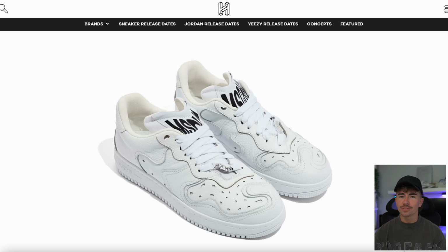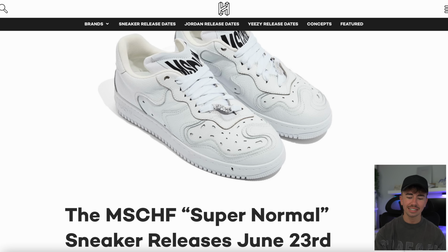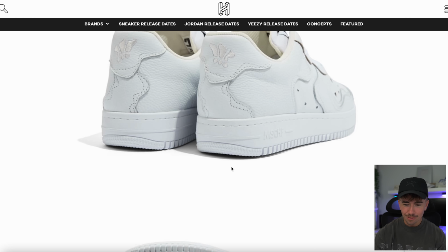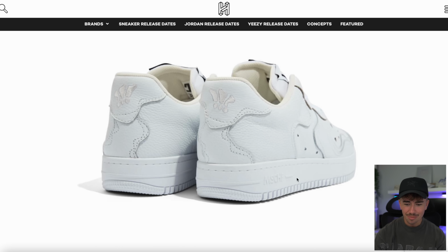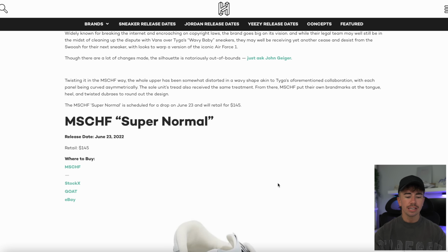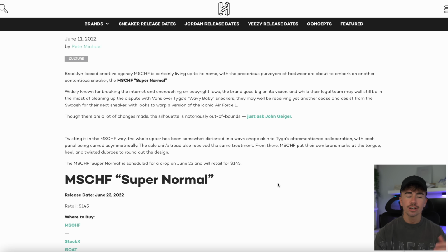I mean, it seems like MSCHF usually just does super controversial shoes, but this one doesn't really seem to be very controversial at all. It is releasing on June the 23rd. Maybe that's the controversy, that this looks like a dunk and it's just distorted. Maybe it's an Air Force One. I mean, maybe this one isn't as crazy for me. I feel like they've done a lot more crazy stuff, but yeah, just wanted to let you know in case you are a huge MSCHF fan, June the 23rd.